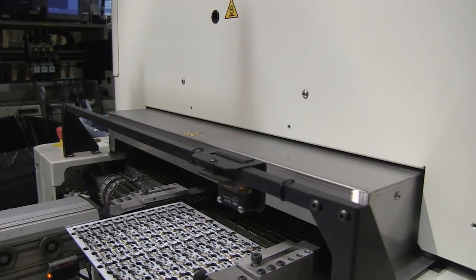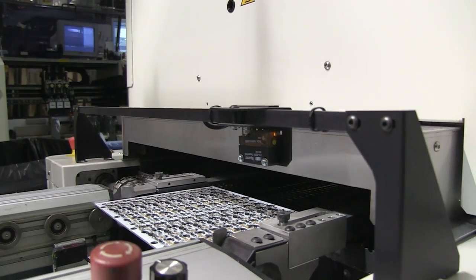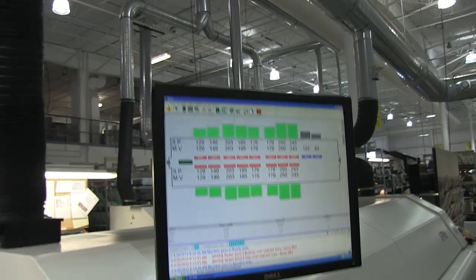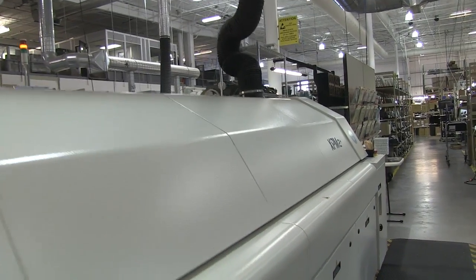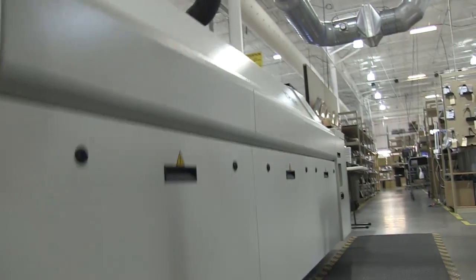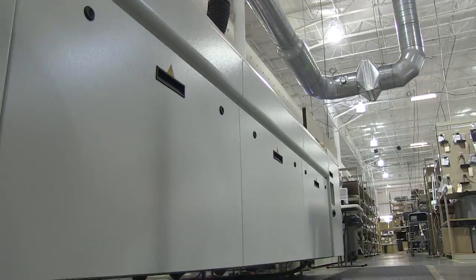Now, these boards are advancing into a kiln, and that kiln will basically get the solder to stay on the board. So it basically cooks it. Why, that camera works amazing. See, that guy even got down on the floor.